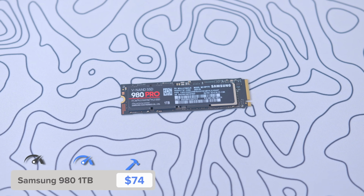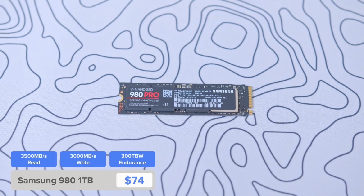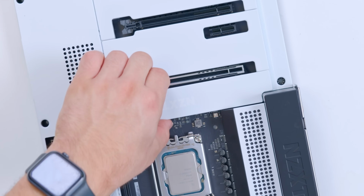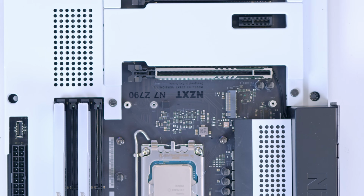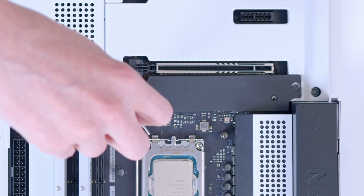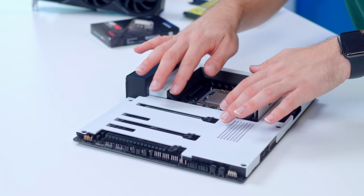M.2 drive is next. I have picked up the Samsung SSD 980 Pro, which I'll be installing under this top M.2 slot. Remove the cover, then take off the actual heat shield itself and pop the drive underneath. When all's said and done, you can add the cover back on. It just clips magnetically into place. The drive is hidden and gonna perform.